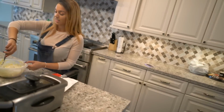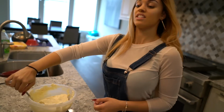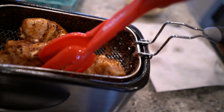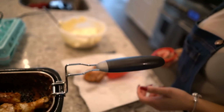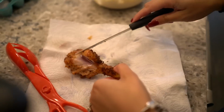What if it doesn't taste like it? What if it just tastes like plain chicken? Yeah, that means we failed. Which one was the one you just put back in there? This one right here. It's the batter, baby. Let me see. It's still, see, not done.